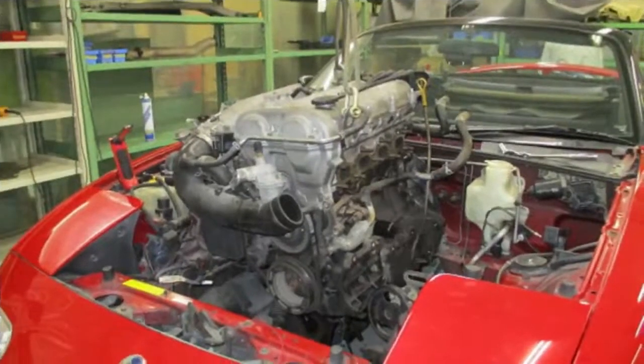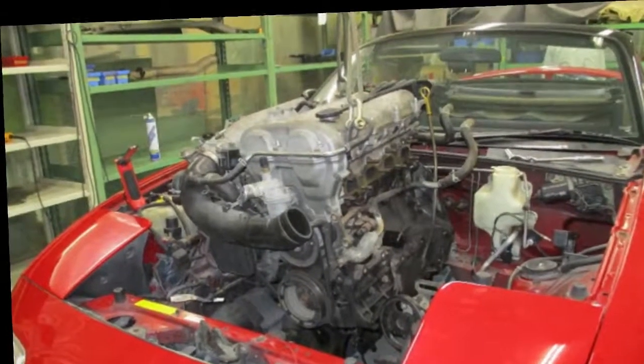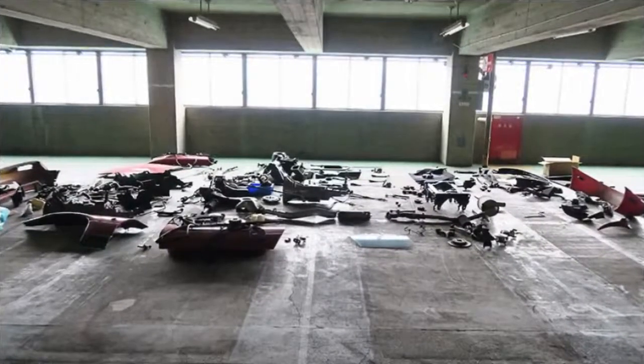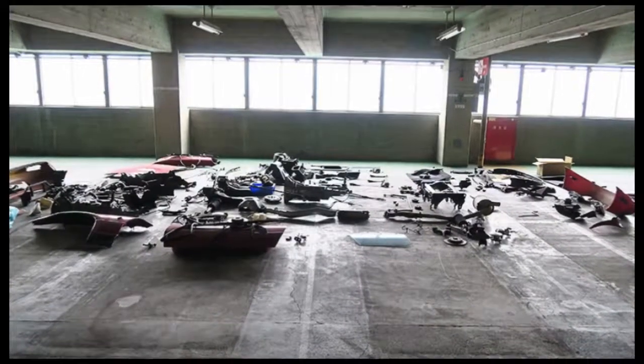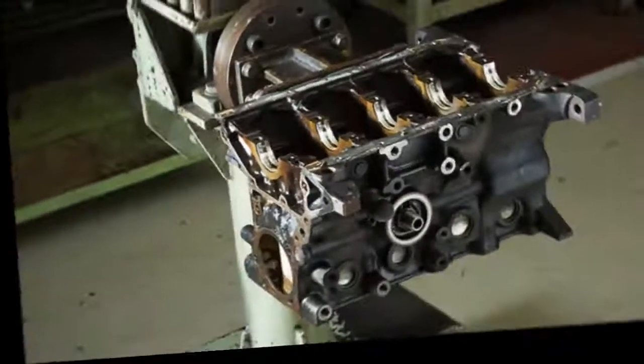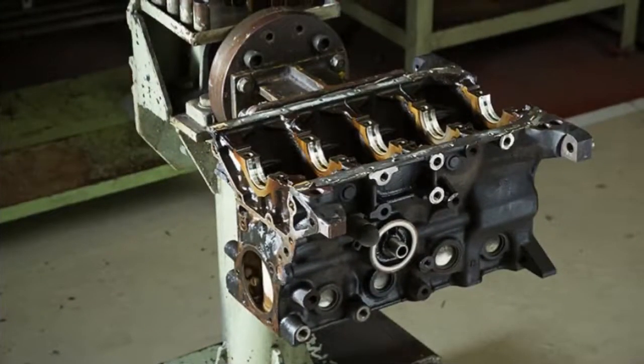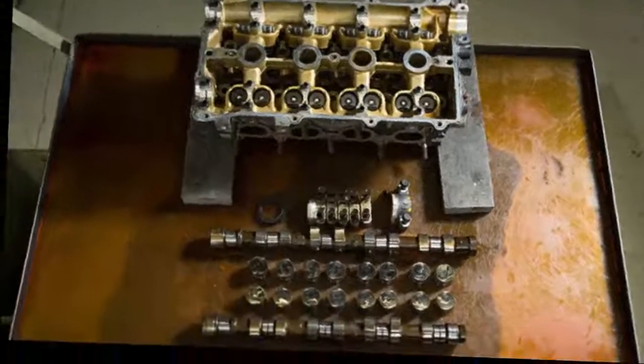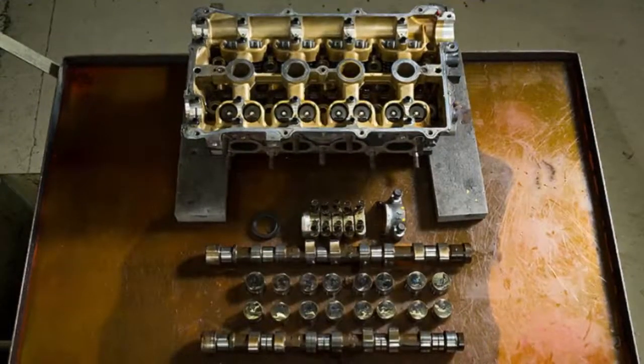Most premium car companies have in-house restoration shops that help provide parts and complete restorations to owners of classic models from the marques. Ferrari has one, Lamborghini has one, Mercedes-Benz has one. Now Mazda will have one, and it will be focused on the Mazda Miata, also known as the MX-5 in Europe, and the Roadster in Japan.